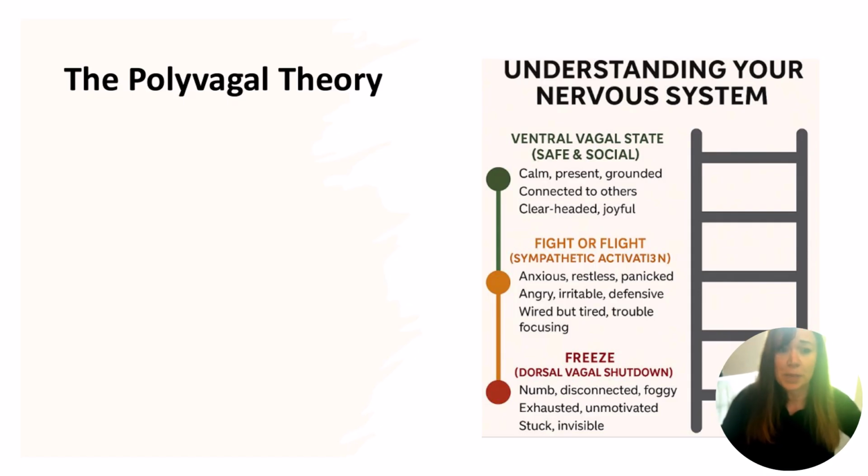And when you've experienced chronic stress, trauma, or illness, your nervous system can get stuck in survival mode, cycling between fight, flight, and freeze responses. And that's what drives many of the symptoms that people are dealing with, from sensitivities, fatigue, pain, depression, shutdown.